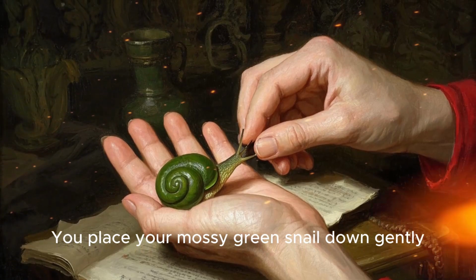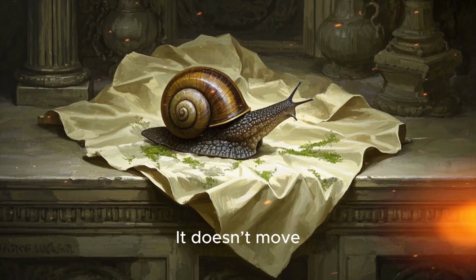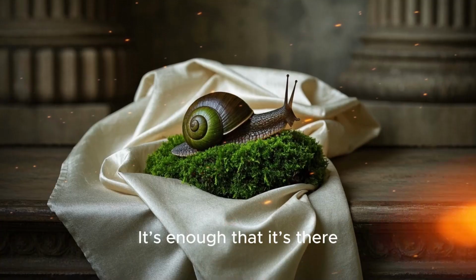You place your mossy green snail down gently. It doesn't move. You don't mind. It's enough that it's there.